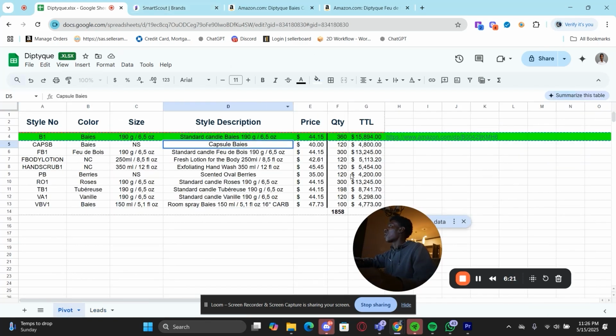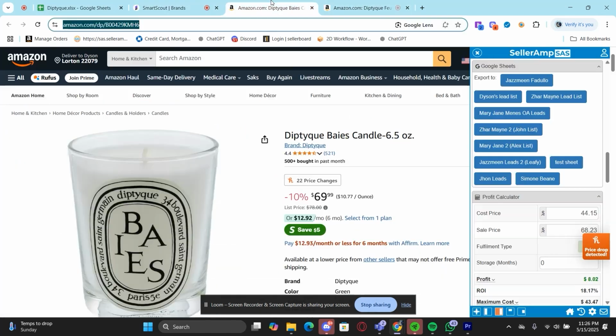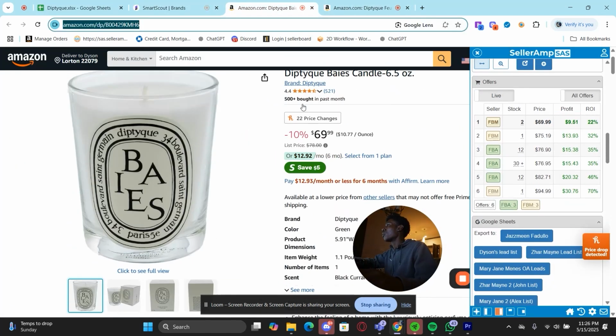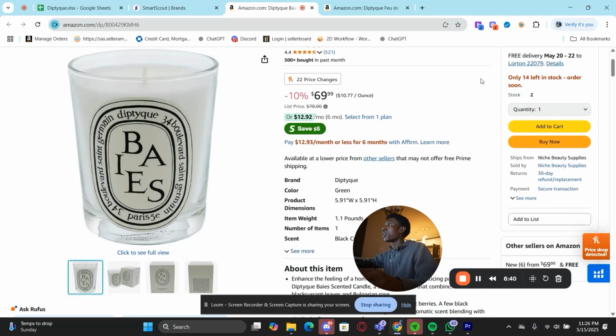We know this product is profitable, so let me give you guys an estimate of how many I'd actually order. Let me follow through as if I was actually placing a purchase order for this. So 500 plus, current sellers, 6 offers. Only 3 FBA guys. This guy is FBM. Only has 2 left in stock. Is that correct? Okay, 14 left in stock.